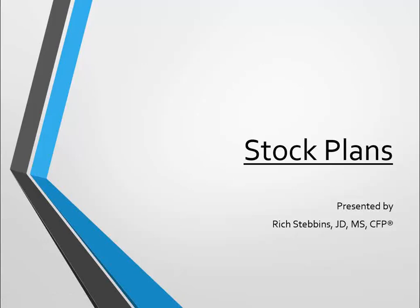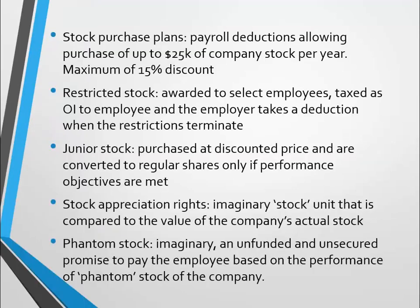Let's talk about stock plans. Many employers will offer these types of plans in order to basically motivate the employees. There's several different ways that they can do this. Starting at the top, we have what's most common, the employee stock purchase plan.